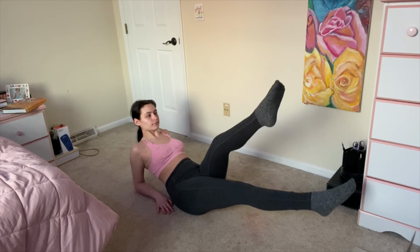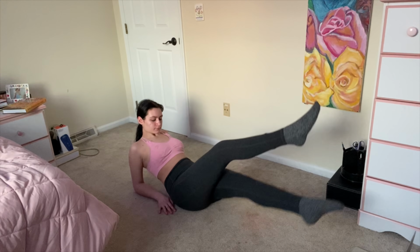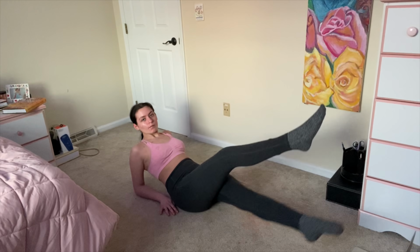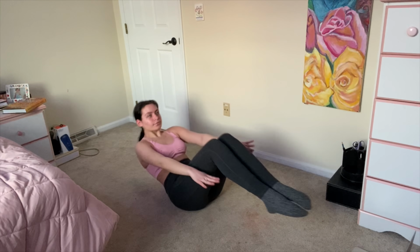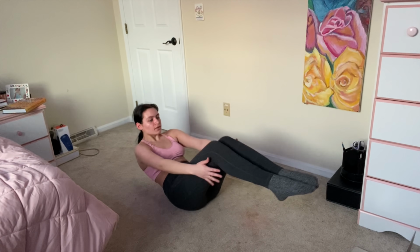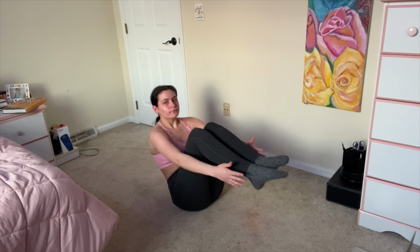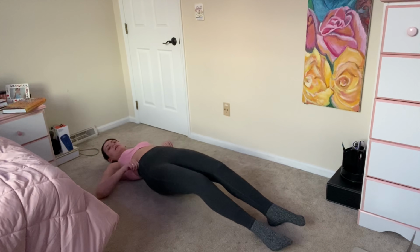We are starting with leg crosses for 30 seconds. V crunches, 30 seconds. Alternate leg touch crunches, 30 seconds.